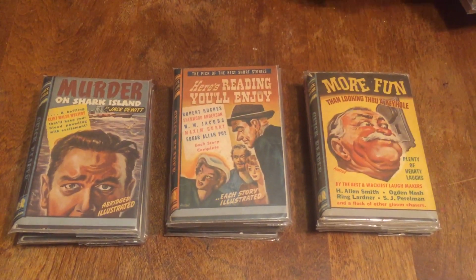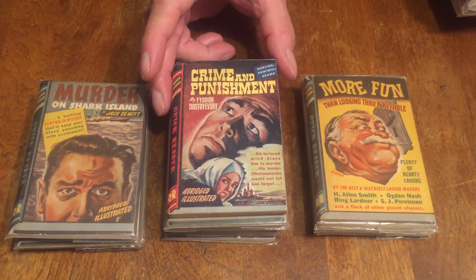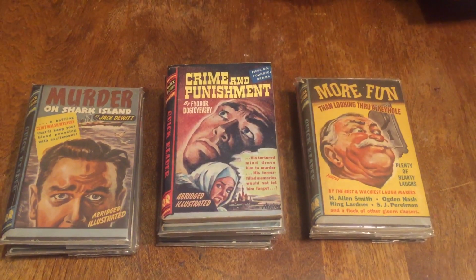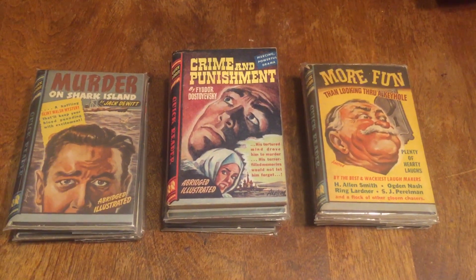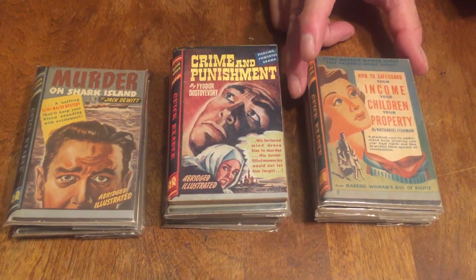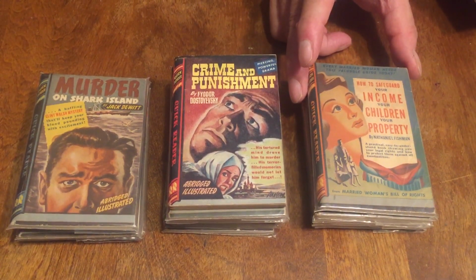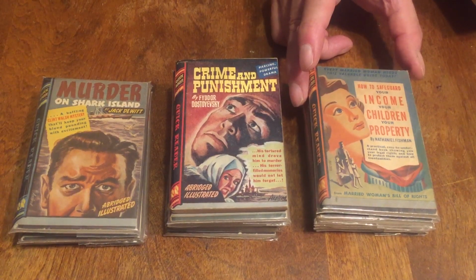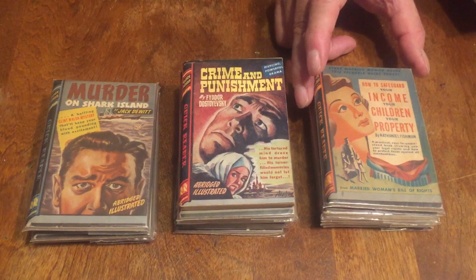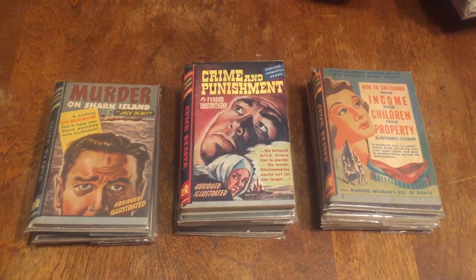Number 114, Dostoevsky's Crime and Punishment. Number 115, interesting, nonfiction, how to safeguard your income, your children, and your property, by Nathaniel Fishman. Interesting, just reference book about finances for people in the 40s.